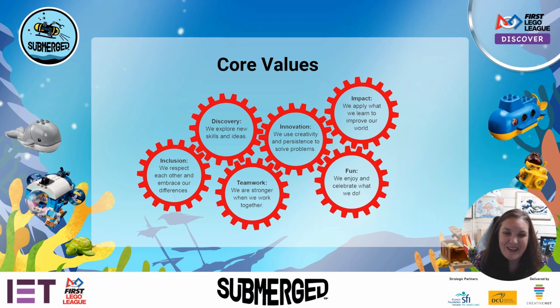Our next core value is impact, and this is really important. This is about getting them to look outside of what they're doing, applying what they've learned to the real world.